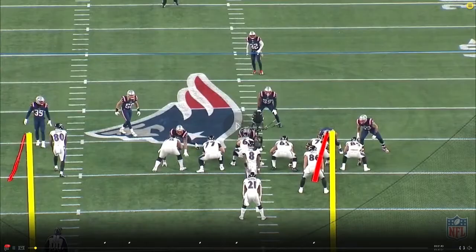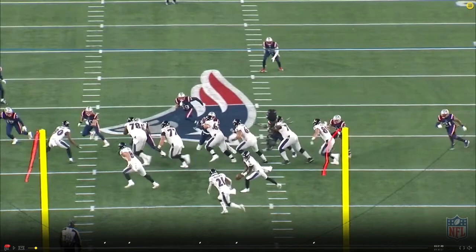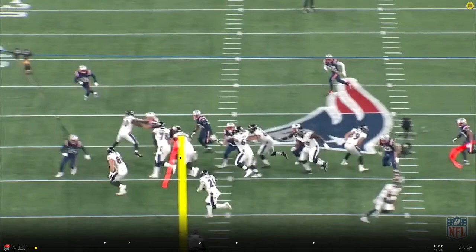To the center, it's going to be an outside zone play. We've got motion that shifts the defense. Now, the center's done a good job to get across. He's got leverage. You can see that his head's across the defender, but then he doesn't get his hips around. He tries to long arm the defender. Now the defender's got defensive leverage. This is all a bit of a mess.